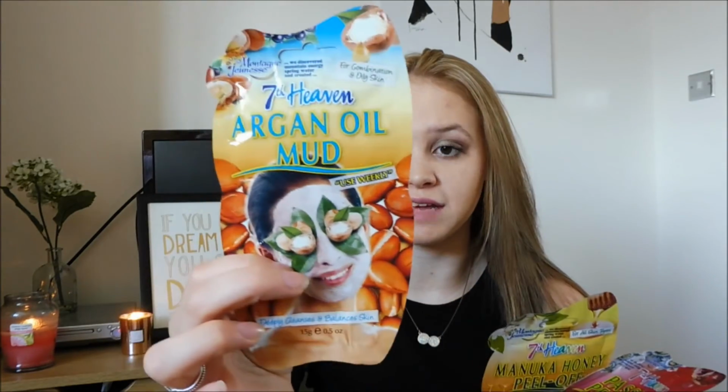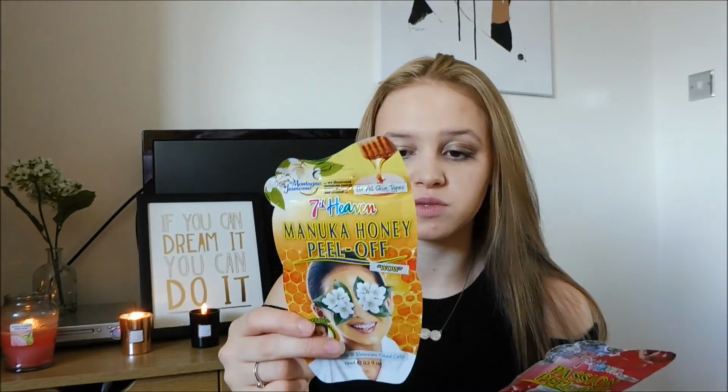So this one, for example, you leave on for 10 to 15 minutes, but then this one, or these two, you leave on for 20 to 25. The peel off ones, it just depends what mask you use, and it's got all the information on the back about each mask, which is really, really helpful. So these are great, and you can pick these up literally everywhere now.